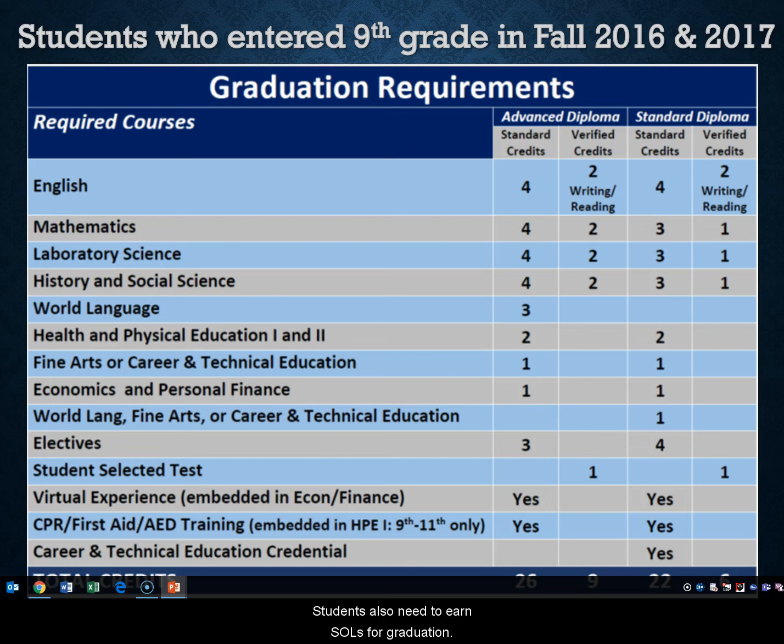Students also need to earn SOLs for graduation. There are 11 SOLs given at the high school level. The Advanced Studies Diploma needs a total of 9 SOLs passed, with 2 each in English, Math, Science, and Social Studies. 1 additional SOL must be earned.